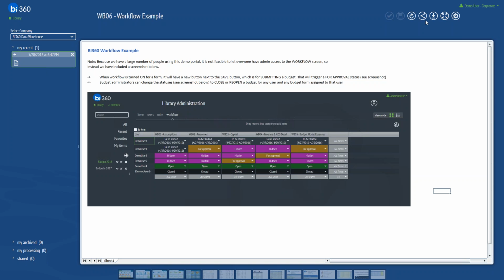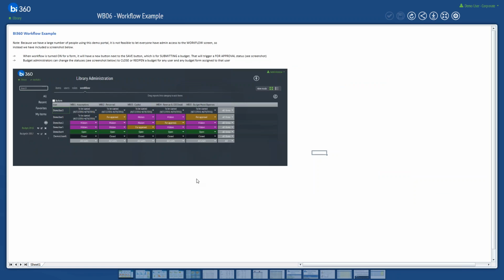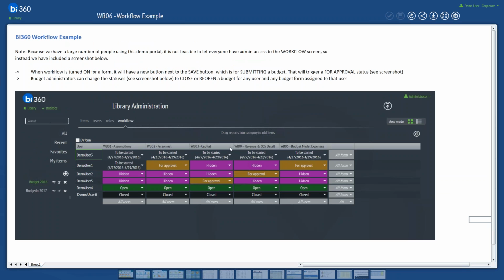Again, the check mark is not highlighted in our template, but once you click the check mark, like demo user 1 did for personnel, it goes for approval. And then you as administrator can say, great, this is approved. Once you approve them, it goes into closed. So you can see that demo user 6 is already done with all of them.